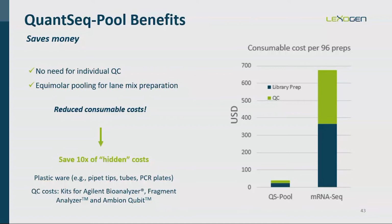And importantly, no sequencing or kit costs are included here. So it's only the hidden costs, which can be considered as plasticware and QC reagents. So compared to conventional mRNA-Seq, QuantSeq-Pool can save a significant amount of time and consumable costs.